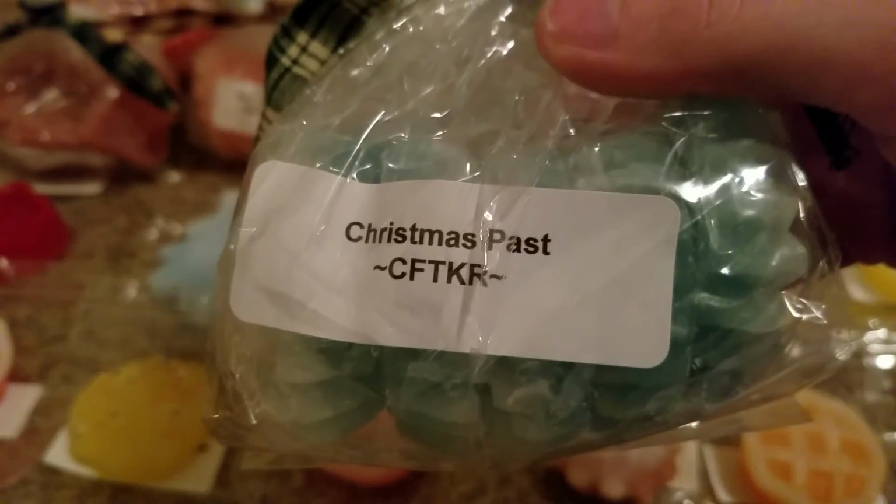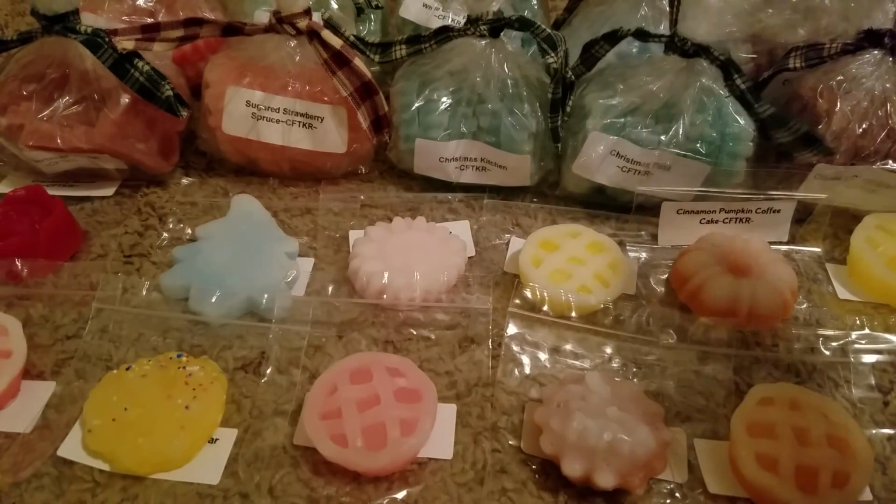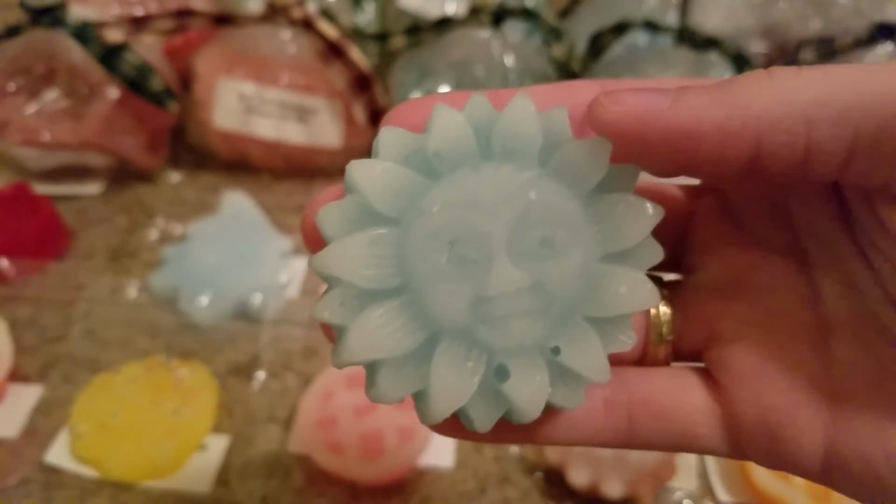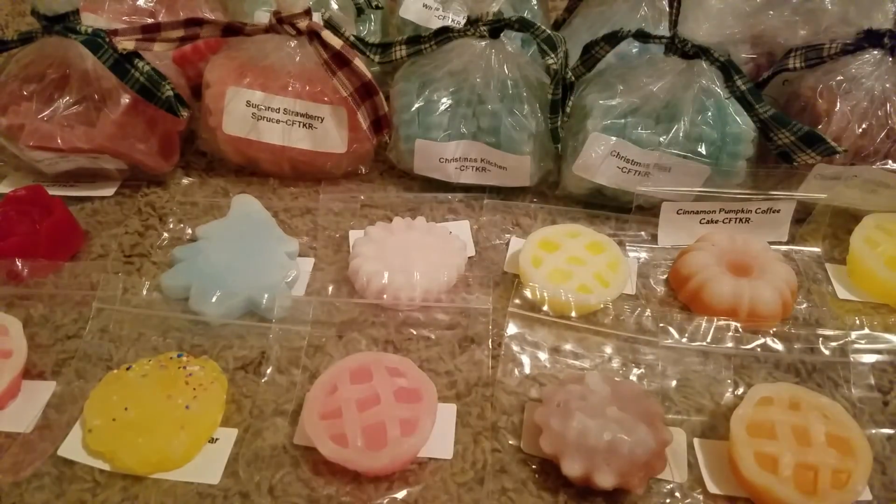This one is Christmas Past. Another little sun tart. And Christmas Past reminds me of what a Christmas in days gone by would have smelled like. Nothing fancy, blue spruce and fir scents with top notes of northern pine, a spicy cinnamon middle note, and a warm woody base note, super strong.